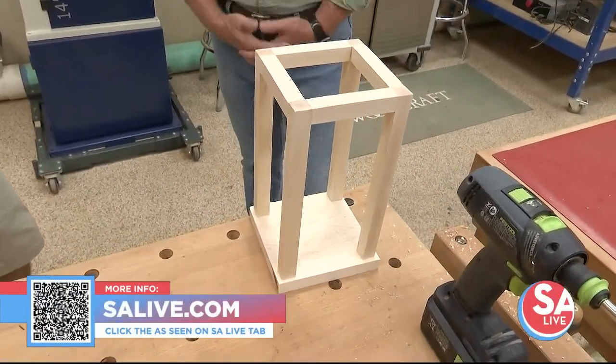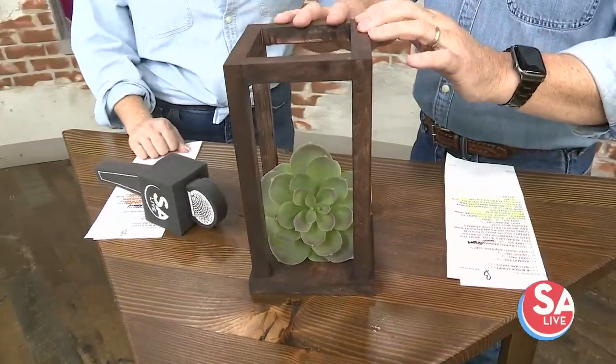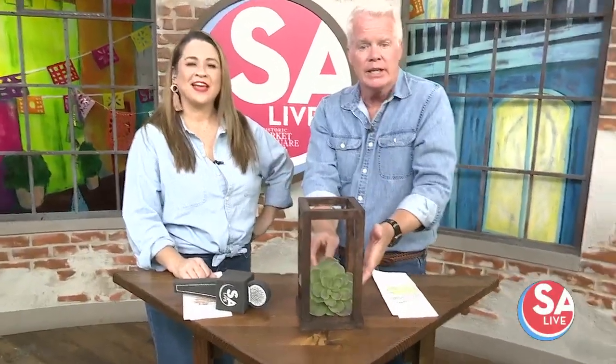Appreciate it. You bet. Thanks for coming in. And this is the finished product right here with a coat of stain on. Like I said, you can either do this for indoors or use an outdoor type polyurethane on there, and that would be perfect. Put a candle in here, something like that.